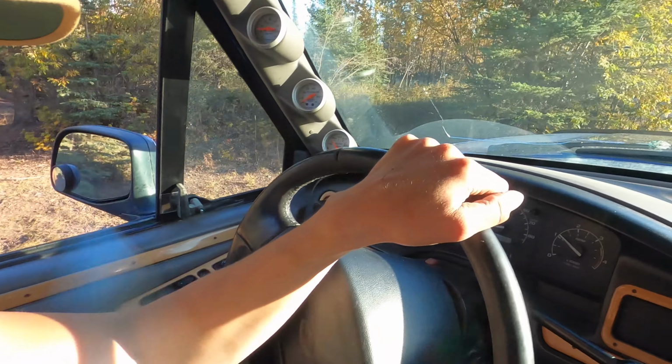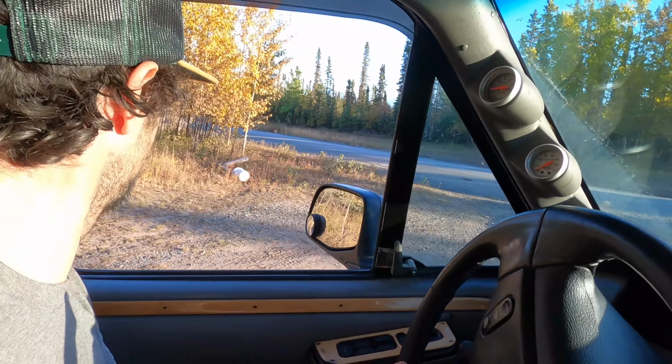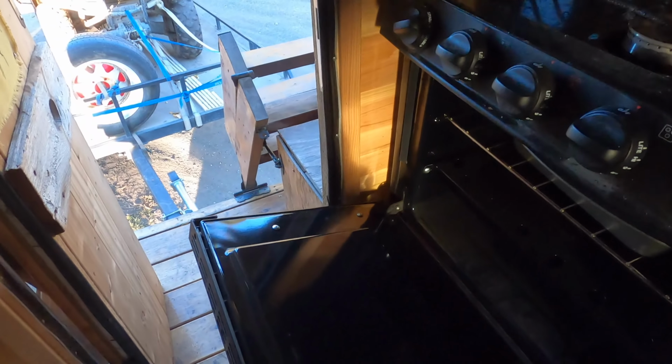We made it. Back to the main road. And by main road, I mean 60 mile long dirt road. Let's go see how the mac and cheese is doing. I can't imagine it's not ready to eat.